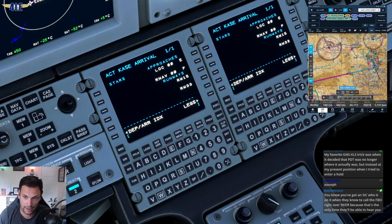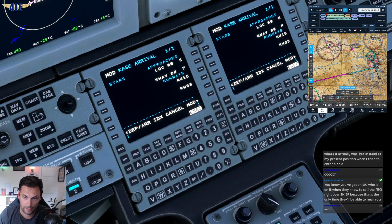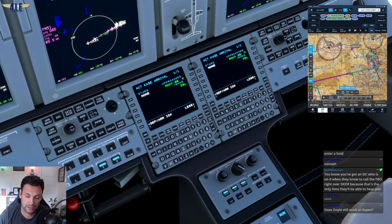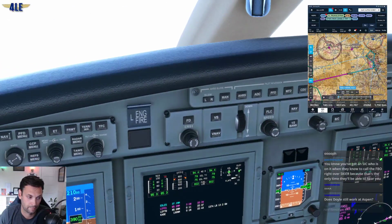Approaches, RNAV. I mean, we're gonna be runway 33. Doesn't really matter, does it? That'll be RNAV. There we go. Oh, zeros. Oh, because it's a circle. Okay, I see. That's pretty cool. So if it's a circling approach and it's not designated for a particular runway, it just says 00.